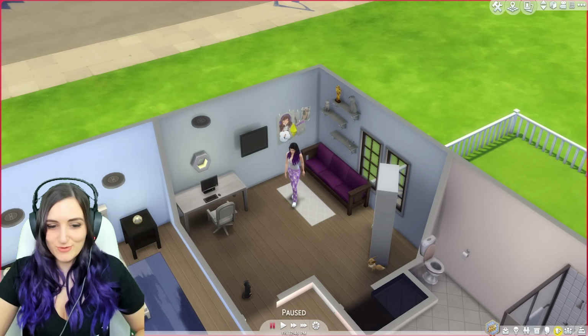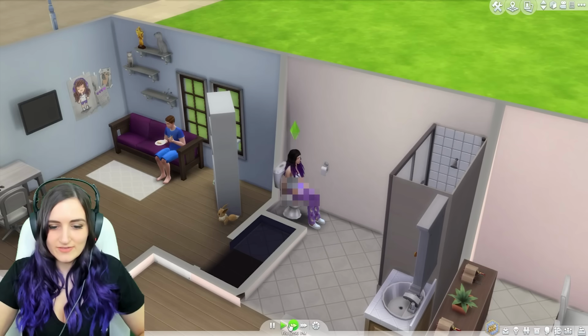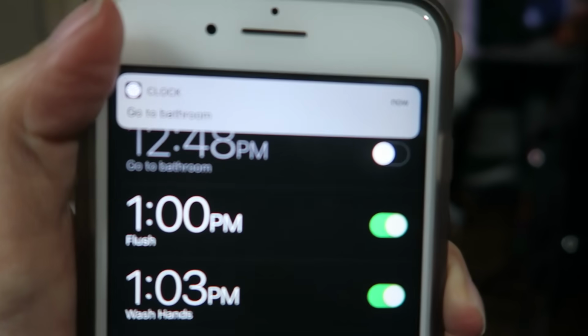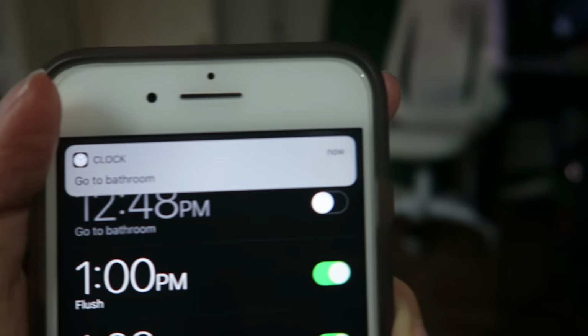Finally, a bathroom break. All right, how long do I have to sit on the toilet for? So I think I have to sit there for like 10 minutes in real time. Oh my God, guys, I finally get to go to the bathroom. I have to go so bad. Well, that only took less than a minute, like 30 seconds, and I still have to stay here until 1 o'clock. How's the bathroom? Great. At least there's a window I can look outside.